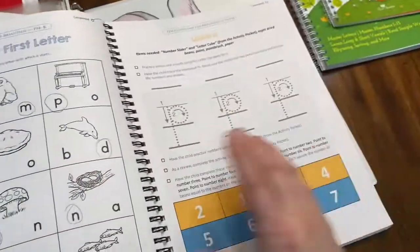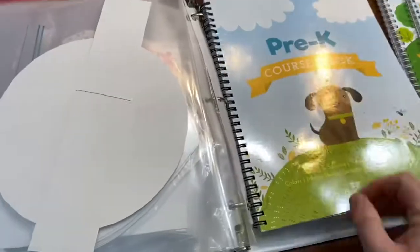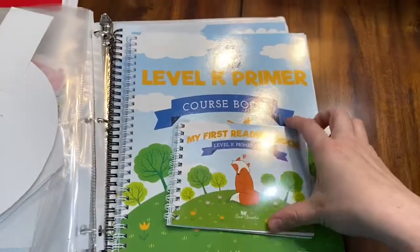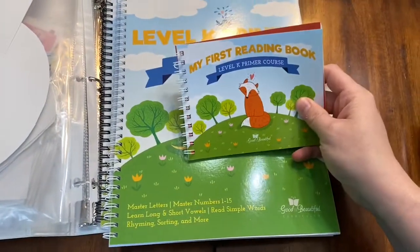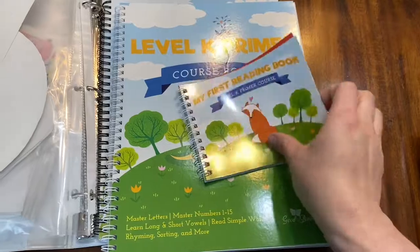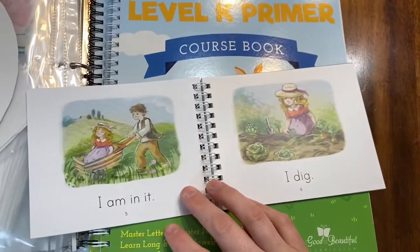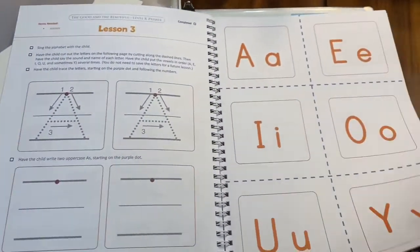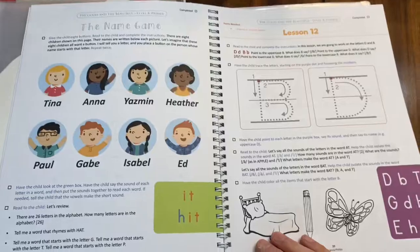And when we finish this out, I will be moving him to the Level K primer from the Good and the Beautiful, and it comes with a little reading book and then the workbook. So that is what our plan is for this.